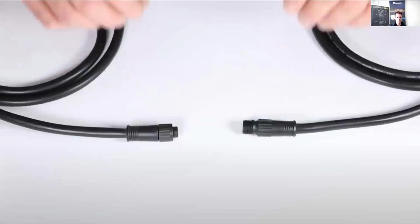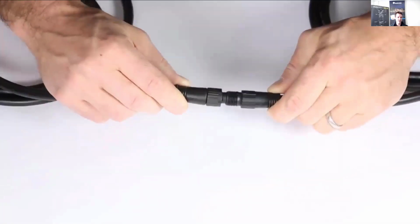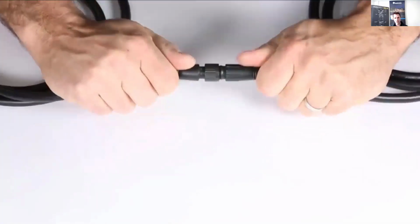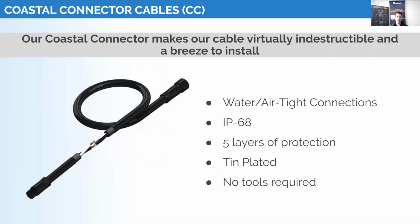So we came out with our CC cable. Here is a quick video of what it looks like to put our cable together. Again, very different than what's out there on the market now that you'll see from the big box stores, from your supply house. It is a pre-terminated cable with a male and female connection on it. And the best part about it for me is this system goes together without any tools. Again, being someone from the field, we all know the time that it takes to strip back those wires and make a good quality connection.